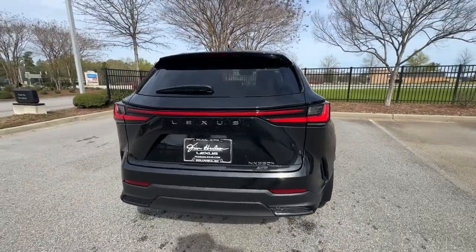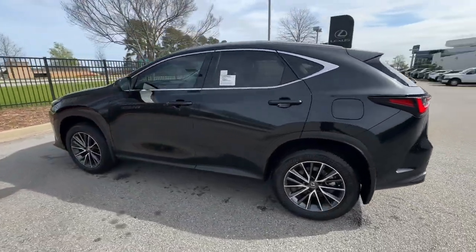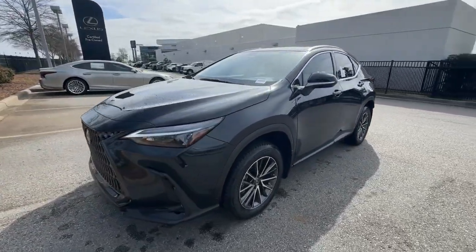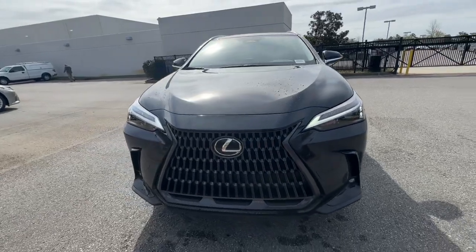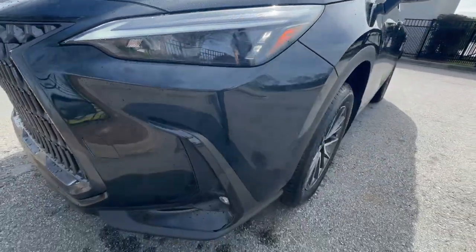These are just some of the great options this vehicle comes with: proximity key entry, navigation system, sunroof, moonroof, keyless entry, backup camera, satellite radio, adaptive cruise control, power passenger seat, heated mirrors, fog lamps.